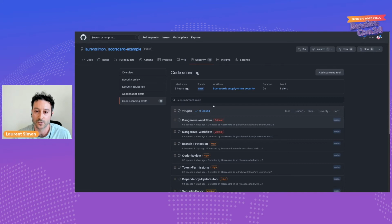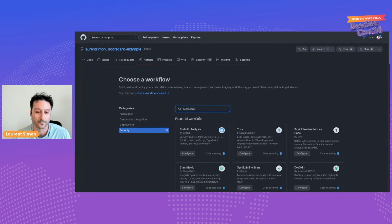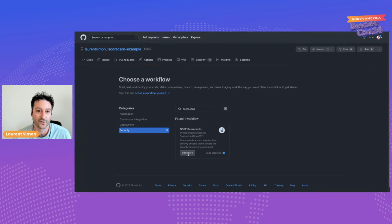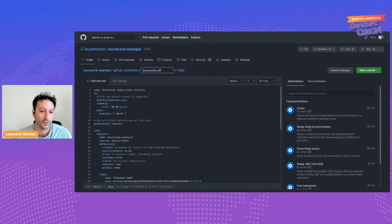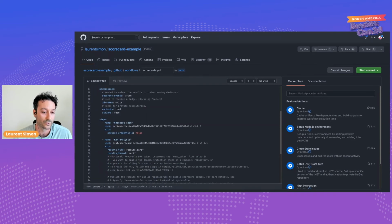If you want to install Scorecard the first time, on the top right corner here, you have a button, Add Scanning Tool. Click on it. And here you can search for Scorecard and click Configure. So this automatically populates the workflow file for Scorecard to run. And all you have to do is push that to your repository. Scorecard runs daily, every day, and also on every push to the main branch. And as soon as Scorecard runs, you will get alerts populated in the scanning dashboard that I showed earlier.